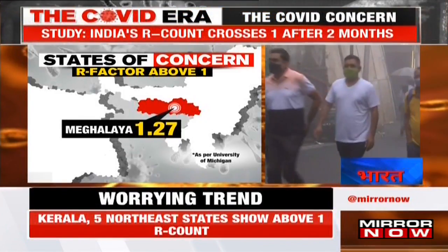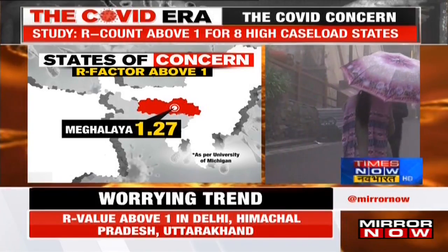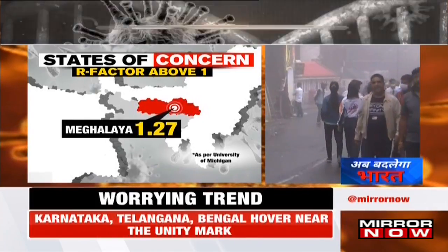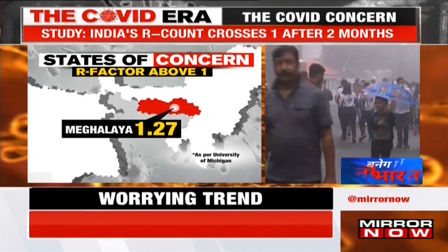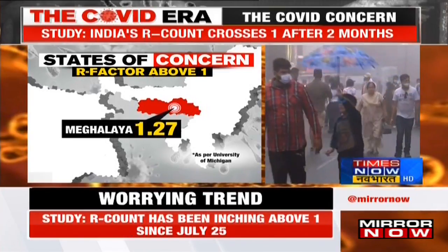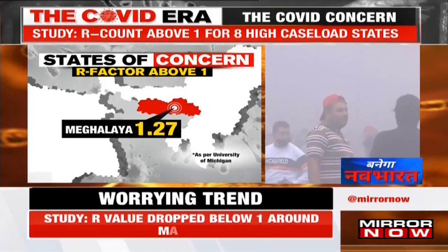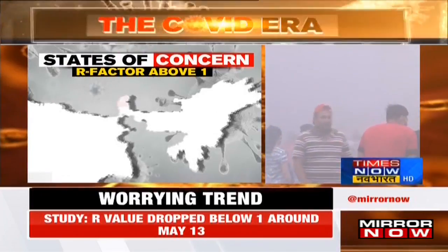So this is a very important parameter that is being analyzed right now, that why is it that India is now showing a higher R factor or R value, which means that the spread of the disease is picking up. And that is not good news, because overall it would mean that the active cases can now go up if this remains the case. Now, therefore, the immediate issue, of course, is to contain the spread.